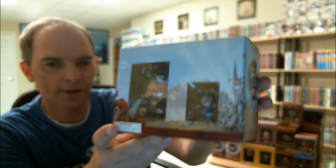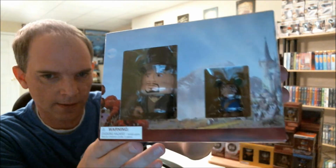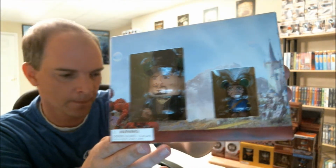I'm going to show you my Vinylmation collection that I've got so far. Got a lot of new items in my collection this past week. First, I want to show you the 3-inch with the 1.5-inch Oz, the Great and Powerful figures. This right here is Oz and the monkey, the bellhop monkey.